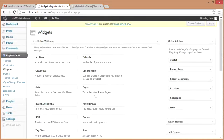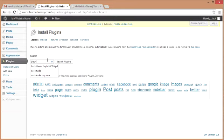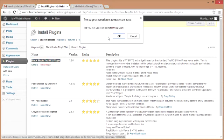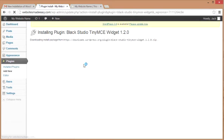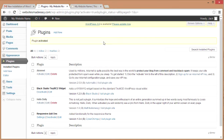Now to do that, we need to install another plugin. So we can go to Plugins, and then click Add New. Type in Black Studio Tiny MCE, and find Black Studio Tiny MCE widget, then press Install Now. OK. Then activate. And we have the Black Studio TinyMCE widget installed.